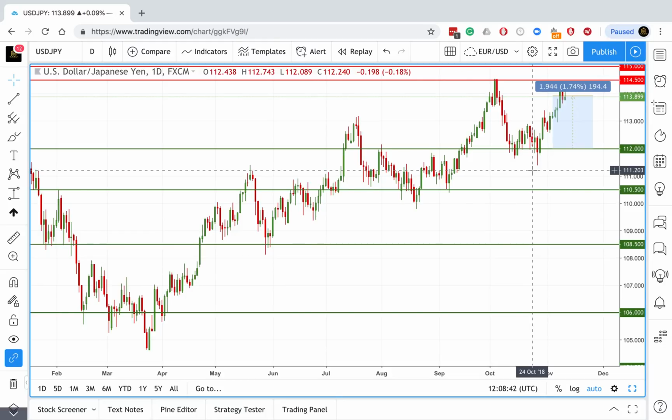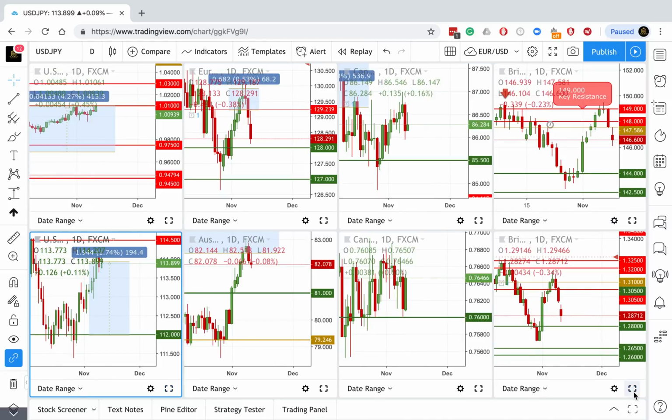The difference in interest rates between the two currencies is making the dollar an attractive investment against the Japanese yen, because of the interest rate credit you get into your account holding this trade, and also capital appreciation in the long-term trend for the dollar. So that's very good, traders.